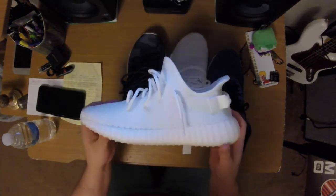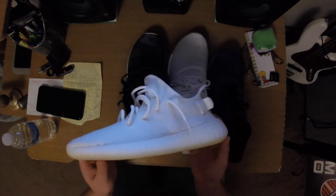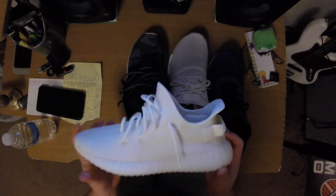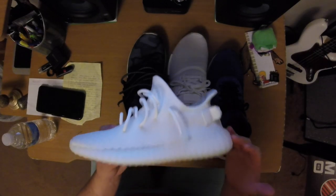Like right here, it is your party shoe, your dinner date shoe.